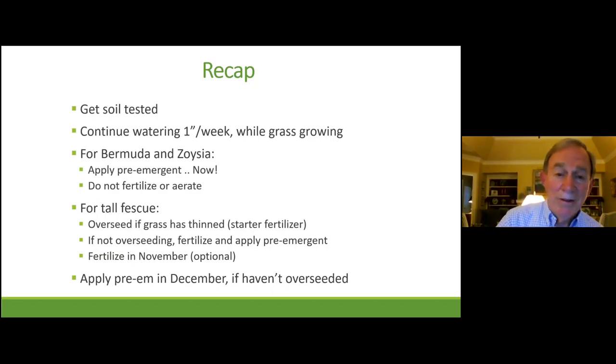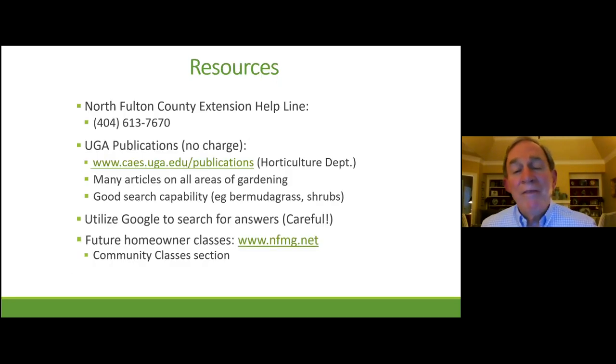So if you have any further questions, there are various resources you can take advantage of. In North Fulton County, we have a helpline that you can use for questions about your lawn or any gardening question you have, whether it's trees, shrubs, vegetables, perennials, anything at all. You can call this helpline. There's no charge for it.